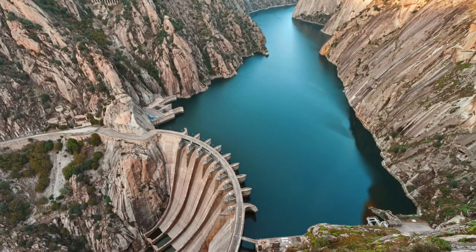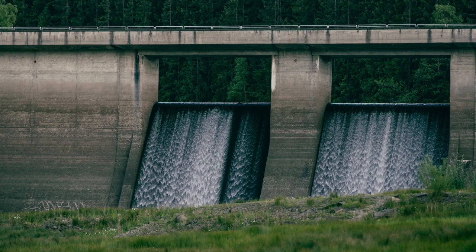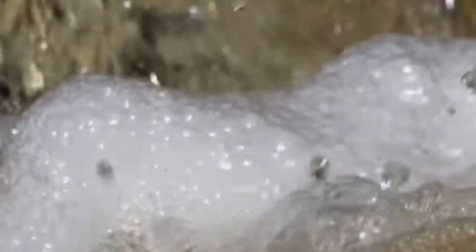Dams can significantly impact salmon migration by creating physical barriers that obstruct their natural migration routes. This can lead to delays, increased energy expenditure, and higher mortality rates for the salmon. Dams also alter water flow, temperature, and sediment levels, which can further disrupt the salmon's migration patterns and habitat.